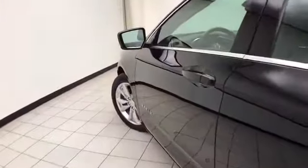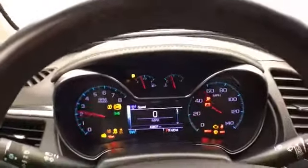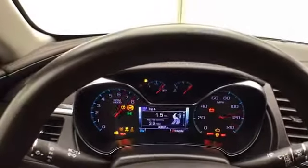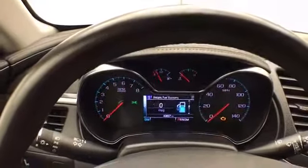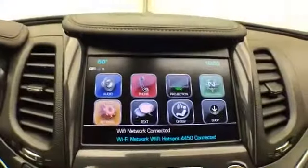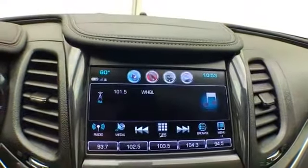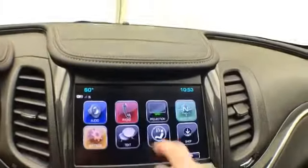This LT has keyless entry, power windows, locks, mirrors, power driver's seat, along with a tilt and telescopic steering wheel to put you in that perfect driving position. With driver information system, controlled by buttons on the steering wheel, cruise control, large touchscreen MyLink infotainment system for radio. It's also satellite radio capable.